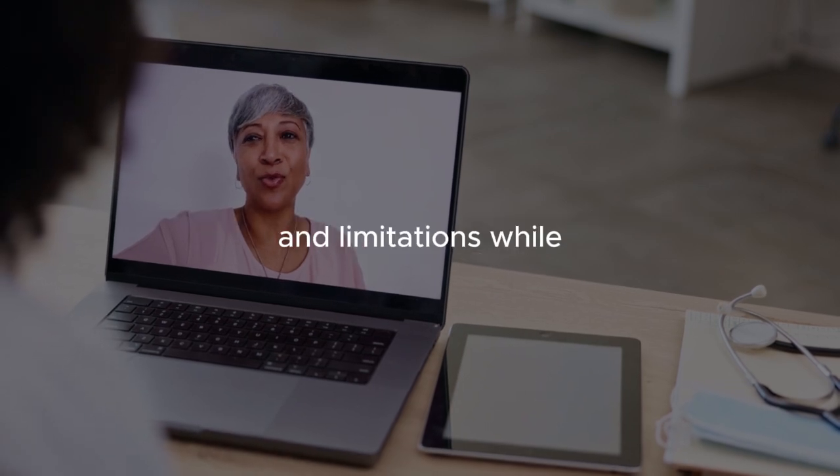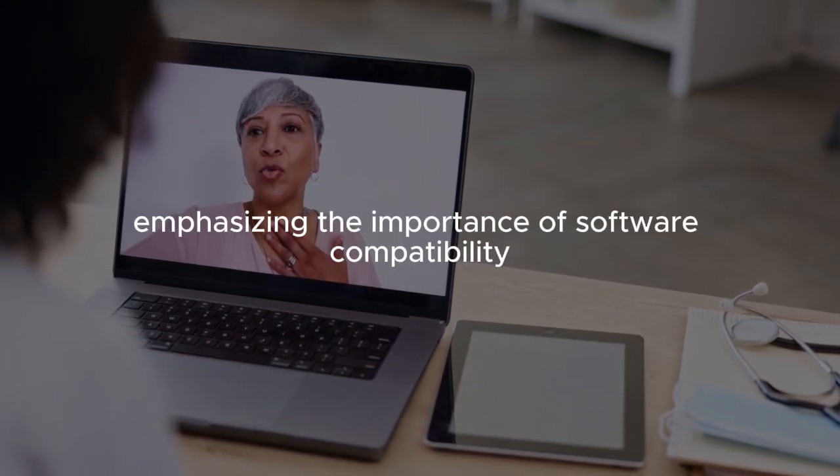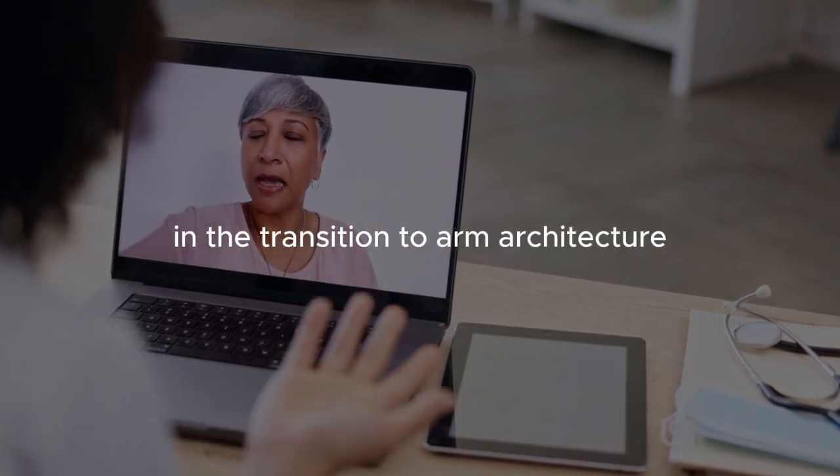This expanded version delves deeper into the specifics of the new Microsoft Surface Laptop, providing a comprehensive overview of its strengths and limitations while emphasizing the importance of software compatibility in the transition to ARM architecture.